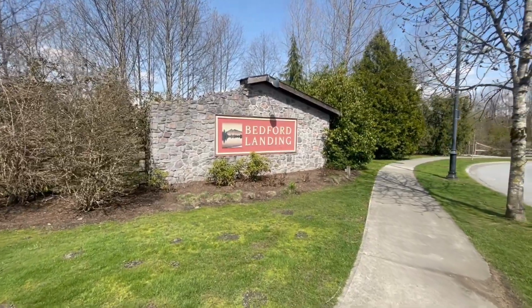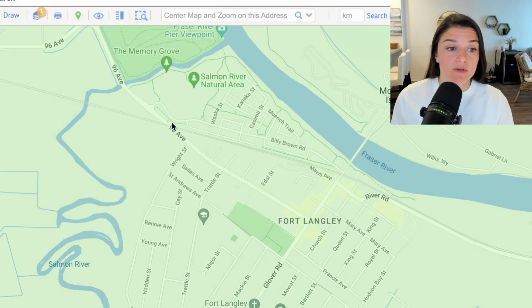It's just that that bus doesn't run as frequently as you would probably hope that it would if you are relying on transit. The type of housing you're going to find in Fort Langley is a blend of old and new. So the newer area of Fort Langley is called Bedford Landing. That was constructed in 2010 by Park Lane Homes. Bedford Landing is a small community, and it's located on the north side of the train tracks.